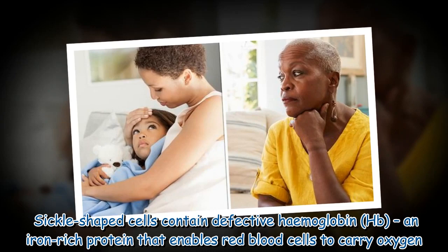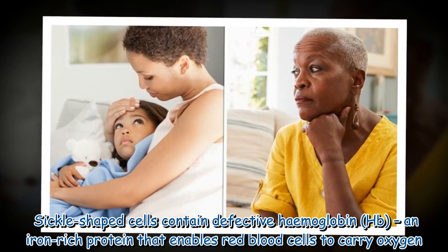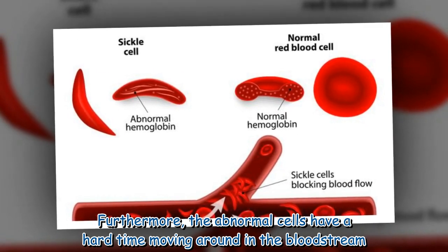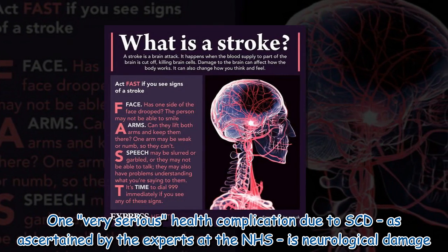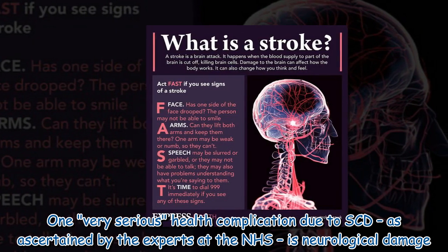Sickle-shaped cells contain defective hemoglobin, HB, an iron-rich protein that enables red blood cells to carry oxygen. Furthermore, the abnormal cells have a hard time moving around in the bloodstream. One very serious health complication due to SCD, as ascertained by the experts at the NHS, is neurological damage.